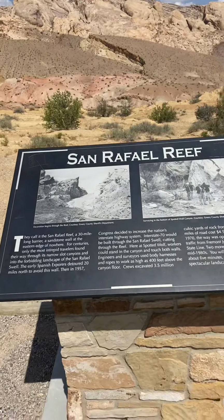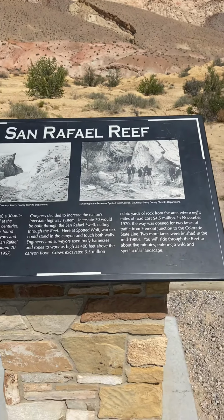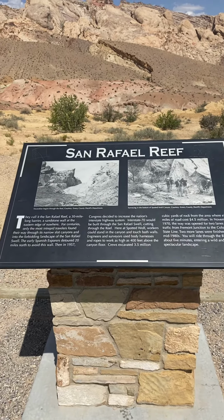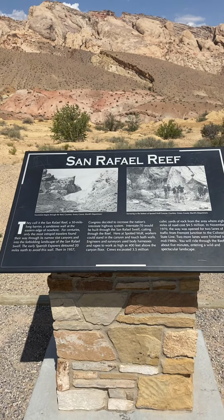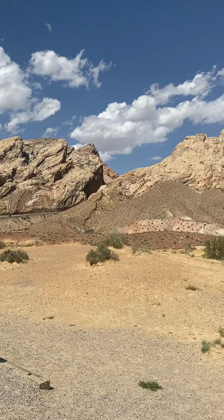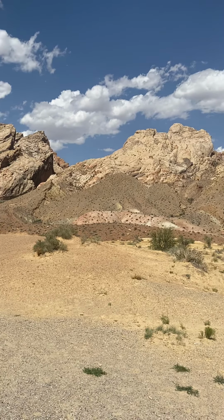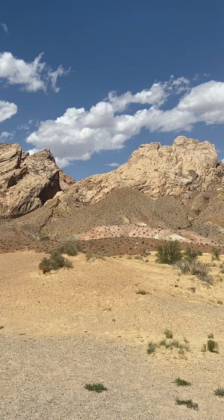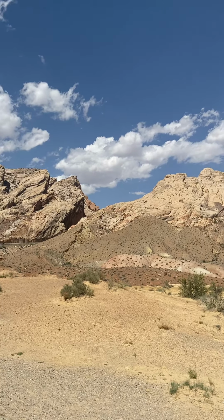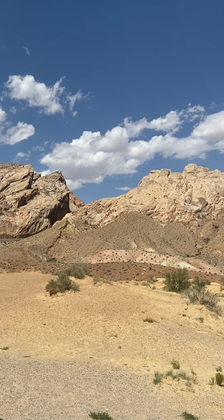Then in 1957, Congress decided to increase the nation's interstate highway system. Interstate 70 would be built through the San Rafael Swell, cutting through the reef. Here at Spotted Wolf, workers could stand in the canyon and touch both walls. Engineers and surveyors used body harnesses and ropes to work as high as 400 feet above the canyon floor. Crews excavated 3.5 million cubic yards of rock from the area, where 8 miles of road cost $4.5 million.